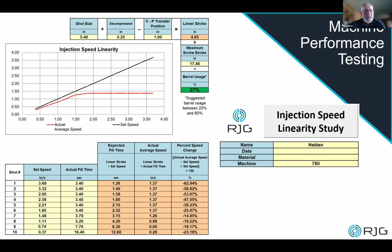So injection speed linearity, this is simply a test of the set speed of injection. This black line is what it should do, right? When I set it at 1.5 inches per second right there, the red line shows in our test what it actually did. So it almost did 1.5, it did like 1.25. But with this particular machine, even though you can move the set point up to 2.5 inches or even 3.35 or whatever that is, when this machine gets to a speed setting of about 1.35 or 1.4, that's it. It has no more speed.